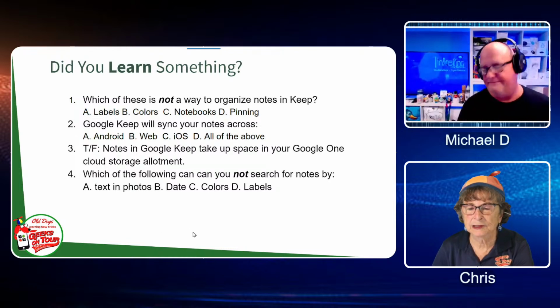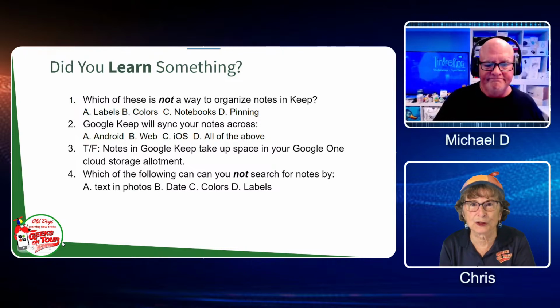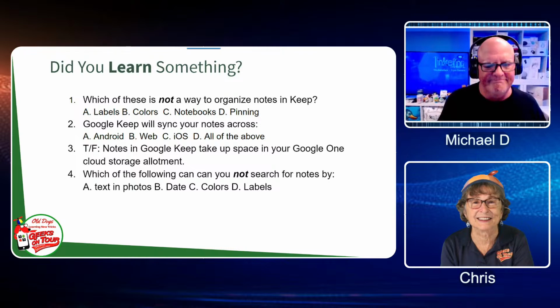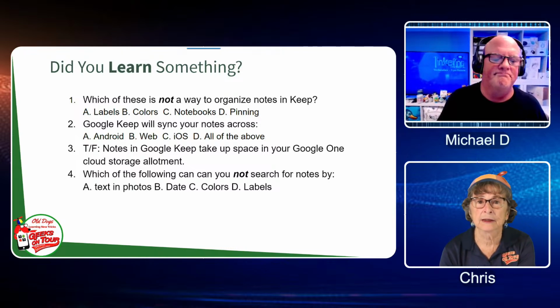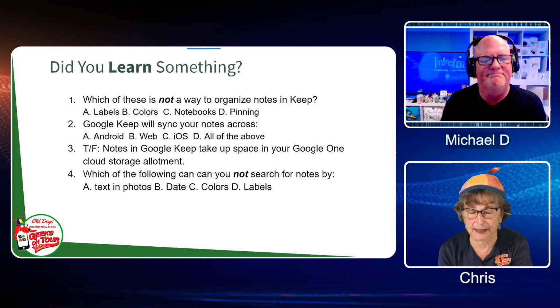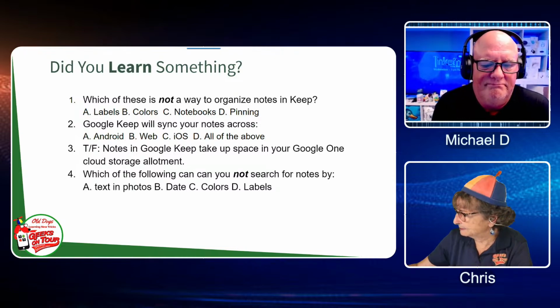So send feedback. And that is crazy. I mean, coming from the Google Photos world, date is the number one way that everything is organized. And in Google Keep, your notes do have the date that they were created and the date last modified. The dates are there, and yet you can't search by them.